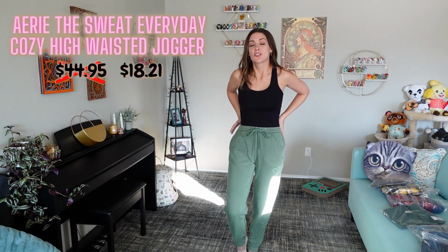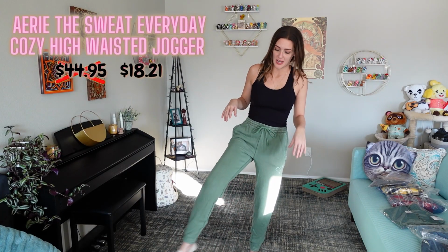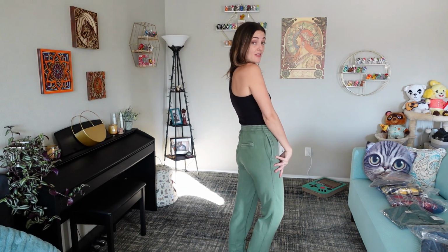Let's try them on. These are super comfy. I mean, they're sweats, so why wouldn't they be? But the thing is, I have ordered several pairs of the boyfriend joggers or sweatpants from American Eagle, and they are really short and kind of big. These ones from Aerie are definitely a better fit. They're a nice fit in the booty, but also they are long. They go all the way down to my ankle bone. Nice pockets. Yep, super comfy.